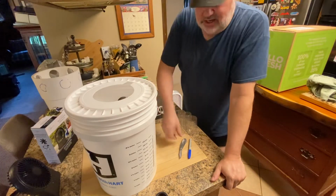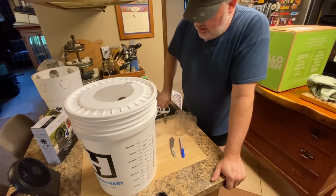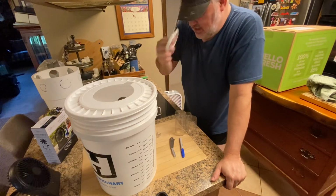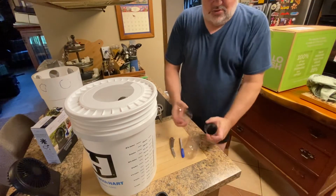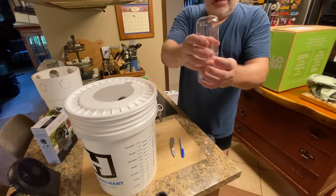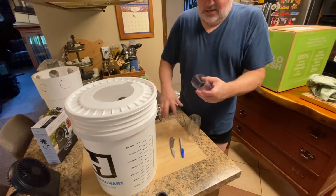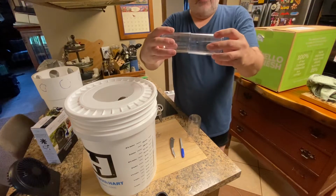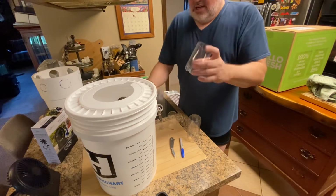Now, all you need is a good sharp pocket knife, a Sharpie, and a pair of scissors, possibly, right? Then you want to grab yourself a couple water bottles, right? This is 2. This one was 1, like that. And this one was the second one. And what I did is I cut the tall one in half, boom, like that. Then I cut the bottom off of it, and I cut the top off.